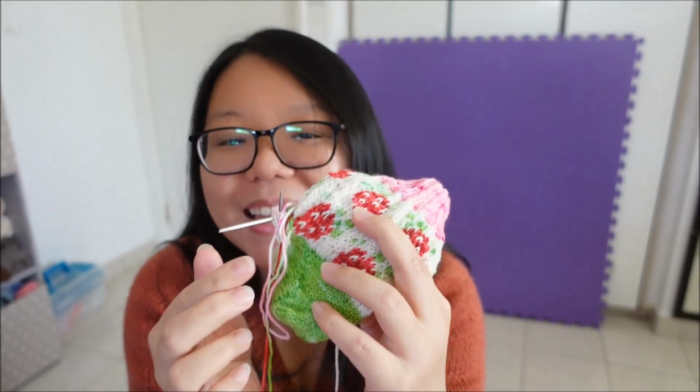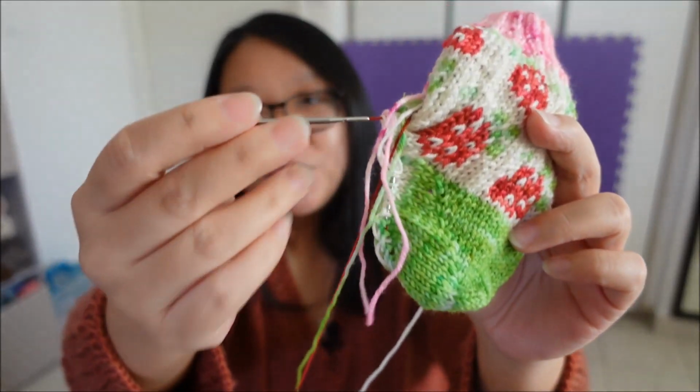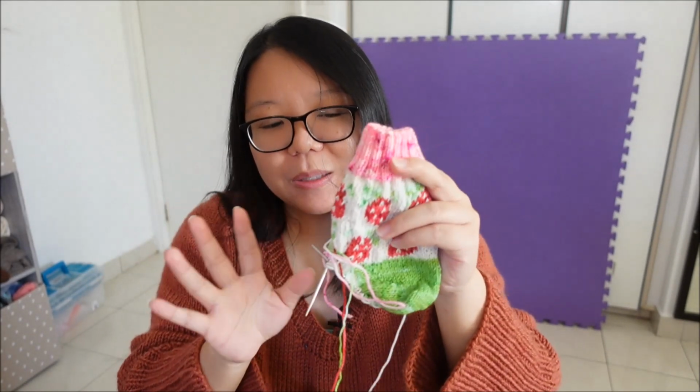And I'm so sorry to my friend, because this is actually her shorty needle that I am borrowing for this project. But she did tell me I don't have to give it back right now, because she is not using it anyway at the moment, so I can take my time. So I think I feel a little bit better.